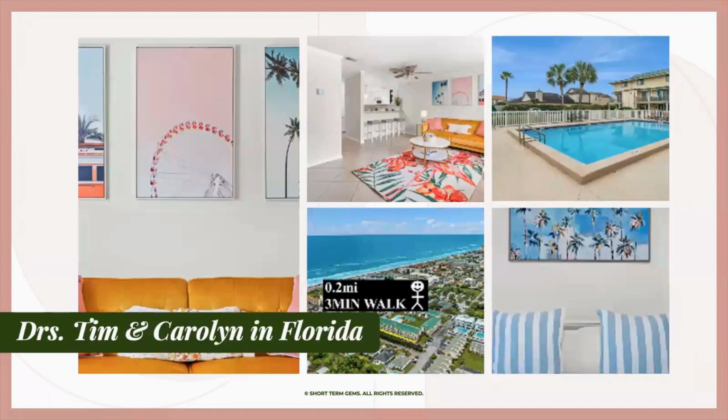And last but not least, I wanted to welcome Flirty Flamingo. Flirty Flamingo is a 1-bedroom, 1-bathroom condo in beautiful Miramar Beach, Florida. Doctors Tim and Carolyn from Texas have launched this impeccable property, and I want to deep dive into it a little bit more in a bit, okay?